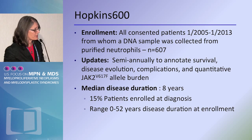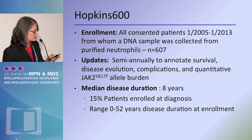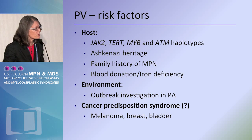So I want to move now back into a little bit of the population study we've done in our cohort at Hopkins. We have 607 patients that we've phenotyped after the JAK2 discovery, so 2005, and follow semi-annually. About 15% of the patients are enrolled at diagnosis, although most had disease durations of about 8 years at enrollment. And what we're doing with this cohort is trying to understand causes and consequences, risk factors, and outcomes.